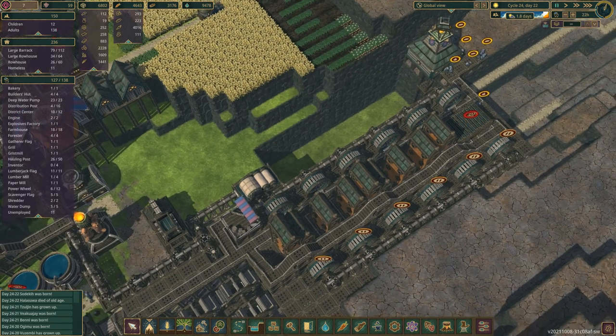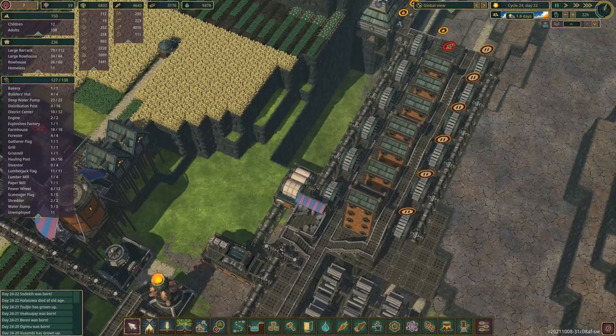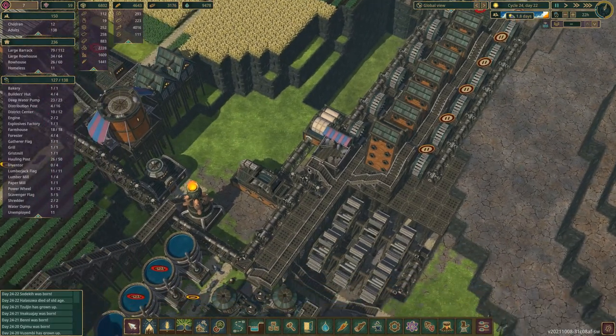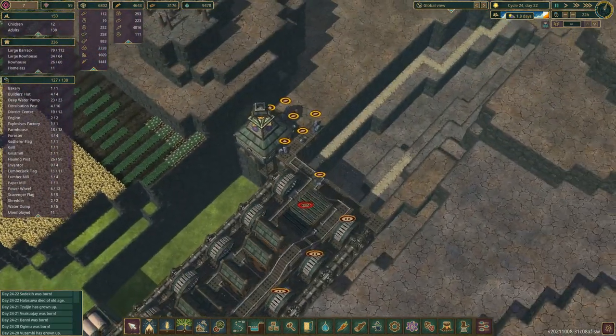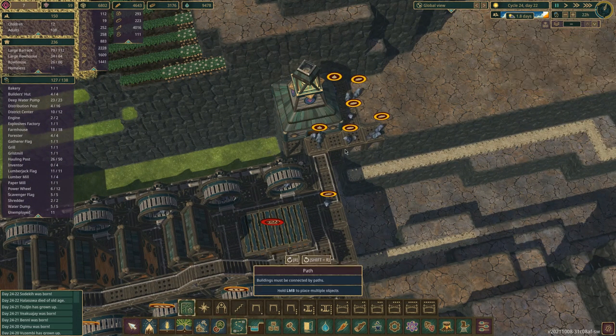Y'all, hold up. Are they stuck? They're stuck. Yeah, the road thing must have broke them somehow, because they're not coming back. I bet just adding a road here will fix it.